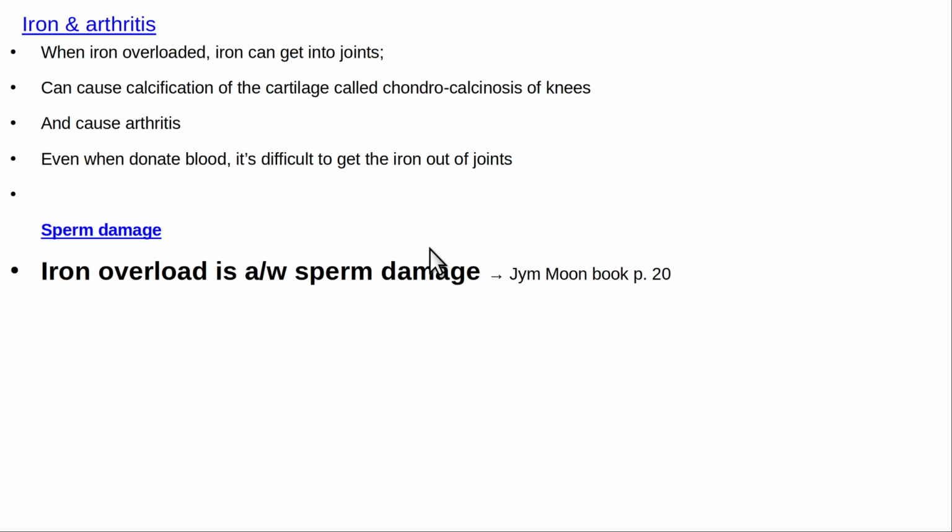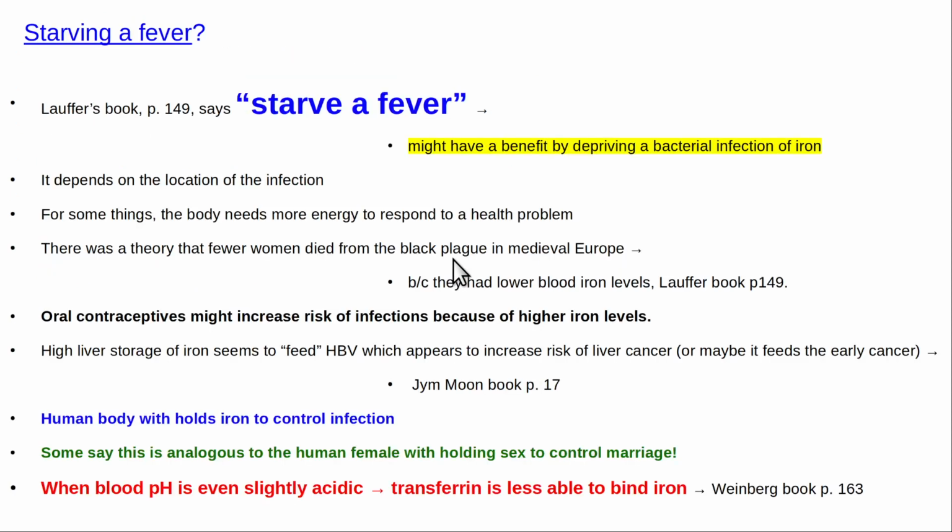Okay, iron in arthritis. Having high iron levels, high serum ferritin, increases the risk of arthritis. We talked about it causing sperm damage. So you don't want that. We talked about starving a fever, meaning that you have less iron absorption, and that can help deprive the bacteria that's infecting you of iron and help you to successfully treat it sooner.